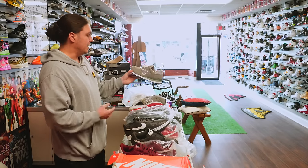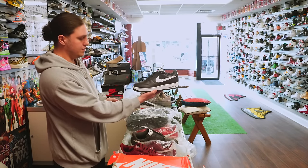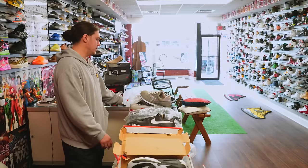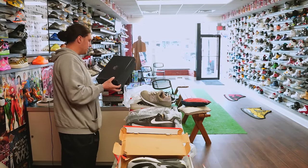You're probably like, what the heck? And even I'm like, what the heck? But some random stuff. This pair looks brand new. Some other stuff in there. We got these Air Max 90s in there, for like 20 bucks, brand new for like 70. And yeah, we got some other stuff here that I tried to work a deal on.